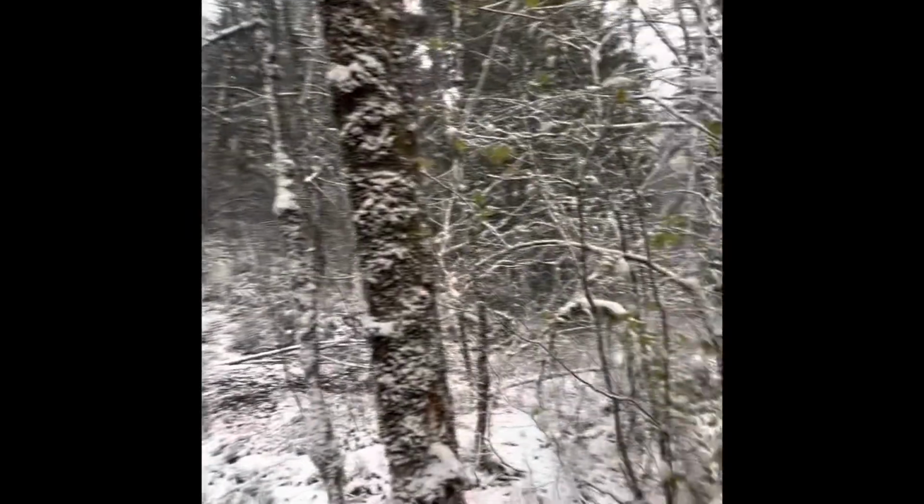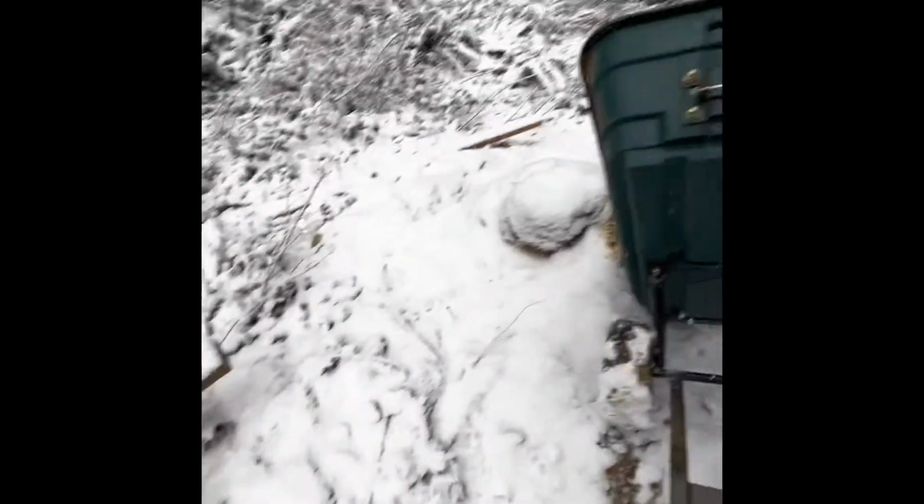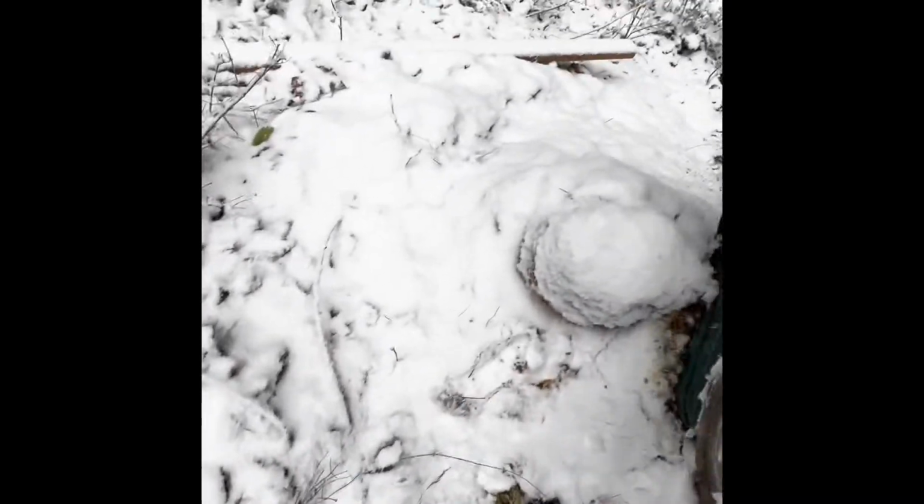Yeah, this is kind of the edge of our property. This thing has a dump mechanism to it. Really cool and easy. But once I'm done with that, you take this, slam it back in place. Then you turn this upside down, give it a couple shakes. No, now it's stuck. Okay.